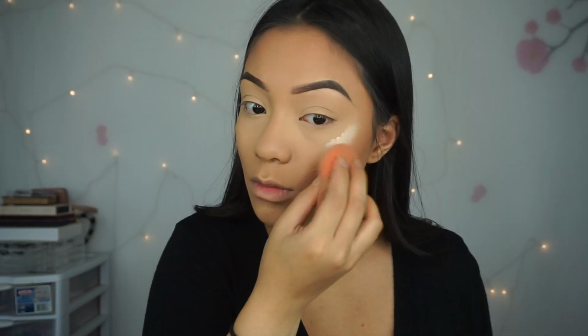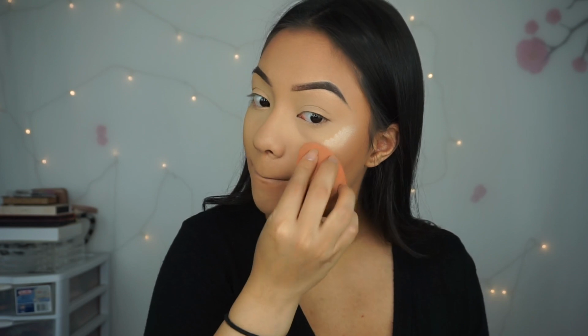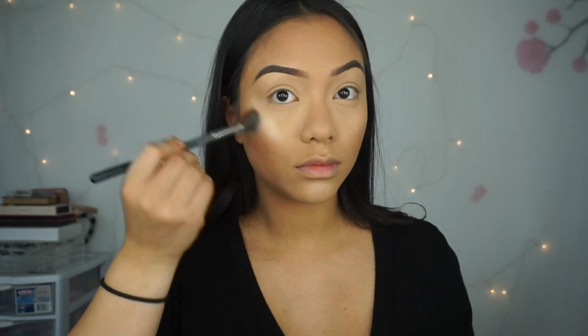Found this out from Katie Luster Luxe, and it's actually pretty bomb. I've had this for a while, but I stopped using it just because I've been trying out different ones. But yeah, it's pretty good.